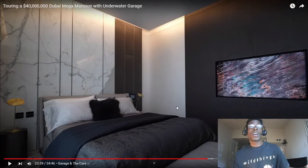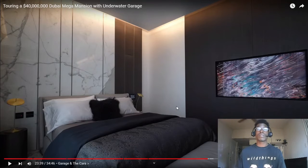But that garage was amazing. Holy cow. The sound of that Bugatti. It was a hell of an opportunity for real. And then sadly, the cars don't come with the property.